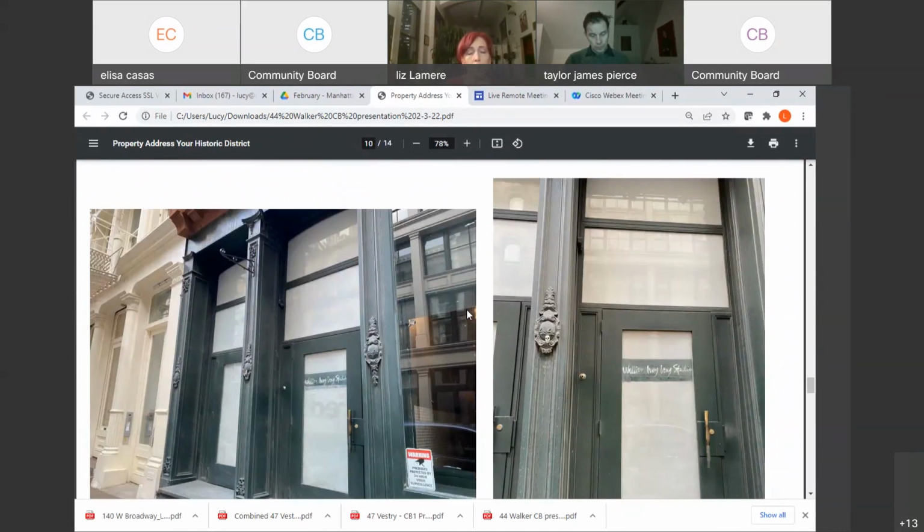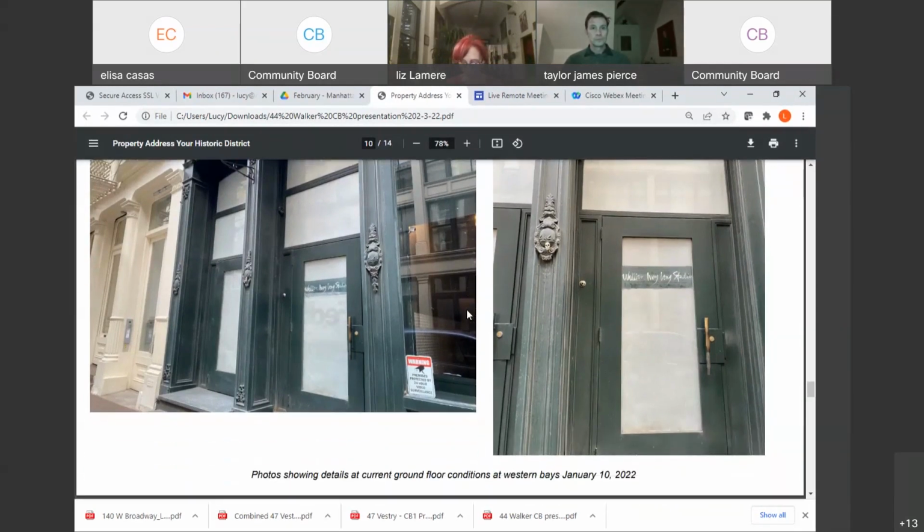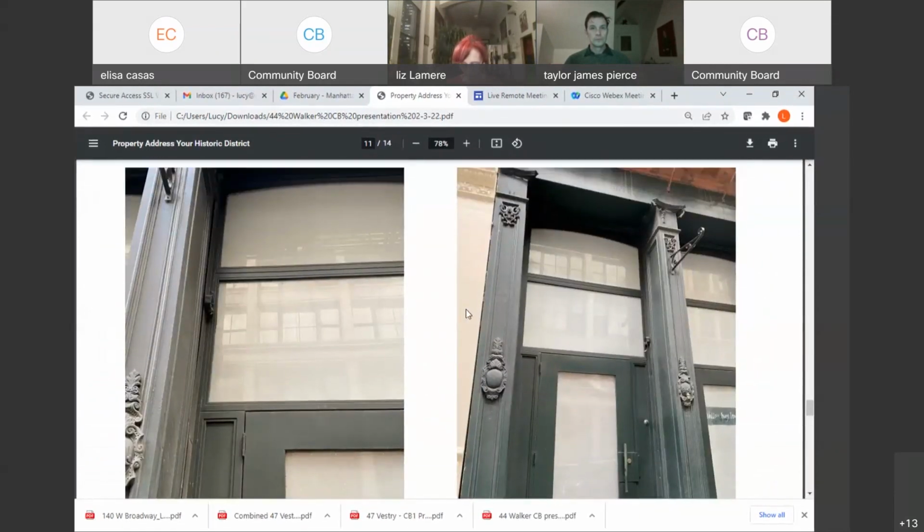These are close-up photos of how 44 Walker Street appears today. As you can see, the quality of the materials we used have held up remarkably well. These are some more close-up photos. The first floor has paper in the windows. It was just a temporary protective measure and it will be removed.